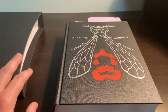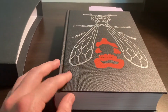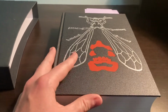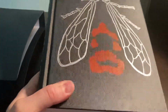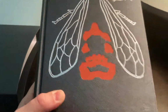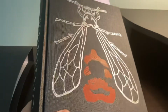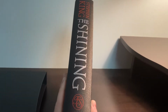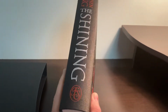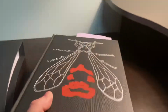One thing that stuck out to me when I opened it was the cloth. It is a metallic black cloth, and it's hard to pick up on camera, but when you see it in person, it's just beautiful. It has a shimmer to it, and it's just a really striking cover. It's got that silver B there, and then of course on the side you've got Stephen King, the master storyteller, and The Shining, and that is in silver also. So it looks great on the shelf. It's a big, hefty, thick book, and it's just an amazing edition, and I really like that cloth.